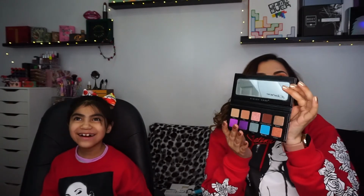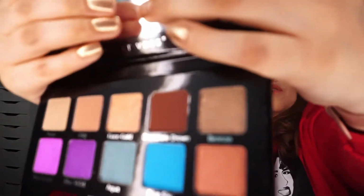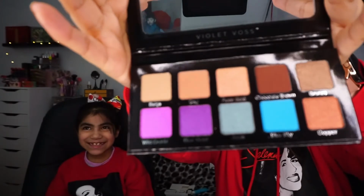Ooh. Look at her face. She's like all excited. Look at those colors. Those are amazing. We got some like a really nice blue, two purples, one deeper, the other one lighter. Like pink. Well, they're purples. It looks pink too then. So I'll put it up closer to the camera so you guys can see that. Look at that. Those look amazing. The light blue says blue sky.